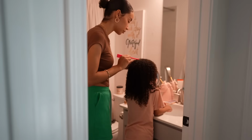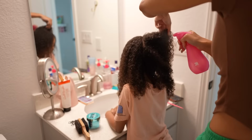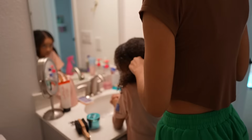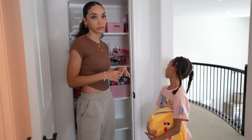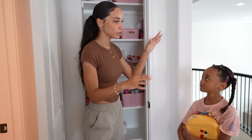So you hold that. As y'all can see, I washed and combed Ziya's hair this morning so that it would be nice and prepped for her trip. I wanted to do a hairstyle that would hopefully just last throughout the trip and not really need to be restyled or anything, because Grammy is not great at combing hair and I don't want her to have to worry about that. So we washed and styled her hair. That should be good to go.